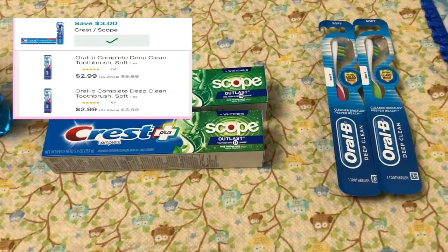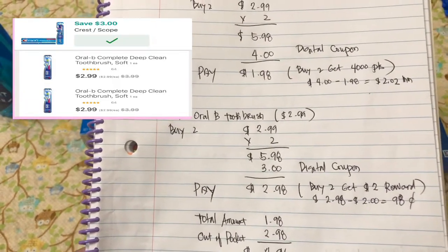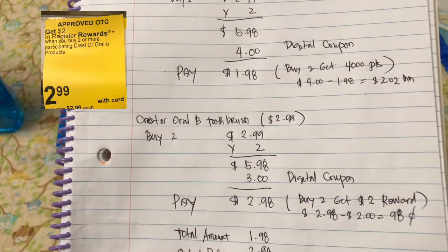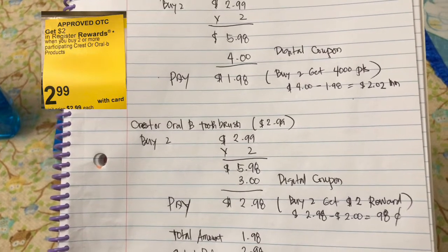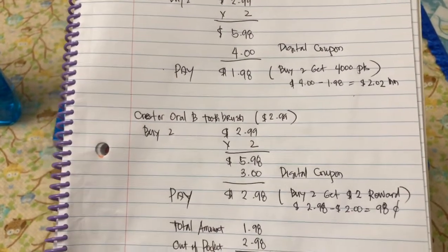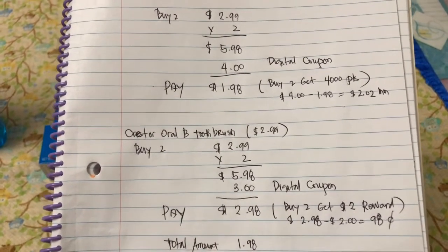There are only 3 Oral-B toothbrushes left in the aisle. So the Oral-B toothbrush is $2.99 and the 2 are $5.98, and I used the $3 digital coupon. So I paid $2.98, and in that deal, when you buy 2, you will get a $2 reward, and it did not show in the receipt also. So I need to add that tomorrow once I call customer service.